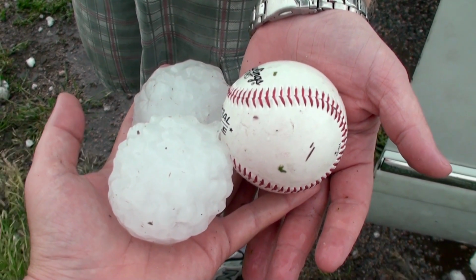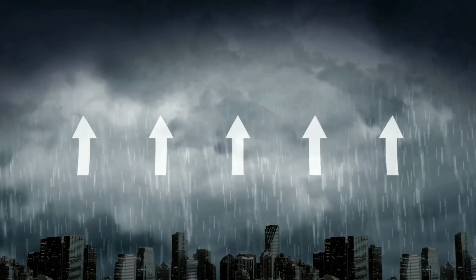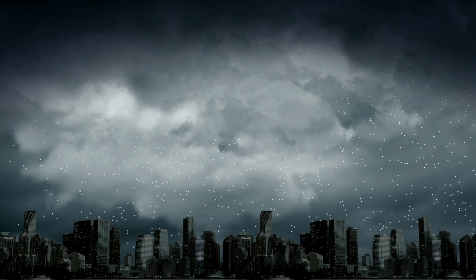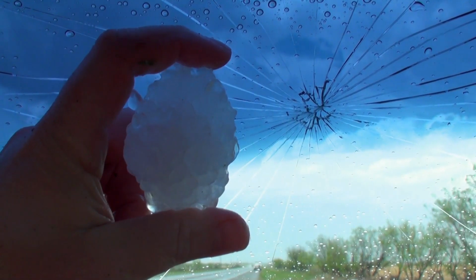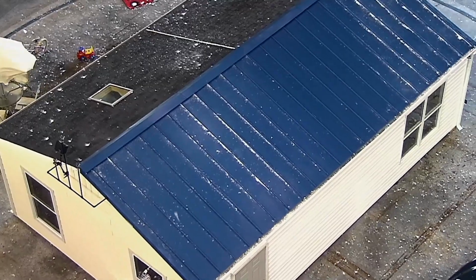But it happens. Hail occurs when updrafts in thunderstorms carry raindrops up into the colder parts of the atmosphere. The rain turns to ice way up there, then gets suspended in another updraft, continually growing in size, until, depending on what's going on in that storm, those hailstones are big enough for gravity to pull them back down to Earth fast and hard. Hail can be dangerous and costly, but there are a few things you can do to protect yourself and your home.